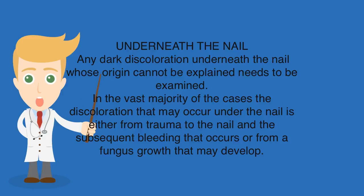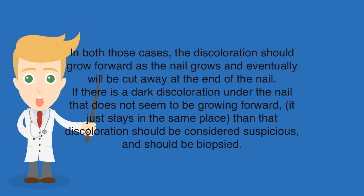In the vast majority of the cases, the discoloration that may occur under the nail is either from trauma to the nail and the subsequent bleeding that occurs, or from a fungus growth that may develop. In both those cases, the discoloration should grow forward as the nail grows and eventually will be cut away at the end of the nail. If there is a dark discoloration under the nail that does not seem to be growing forward, it just stays in the same place, then that discoloration should be considered suspicious, and should be biopsied.